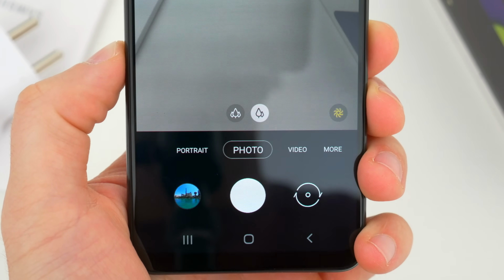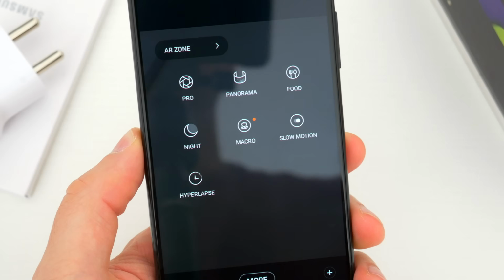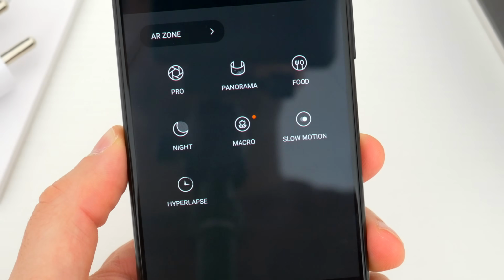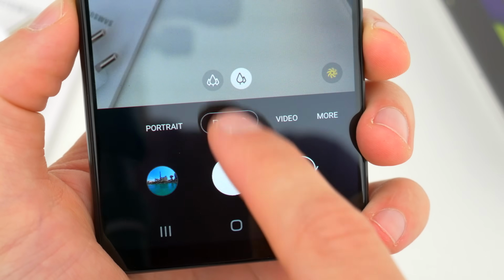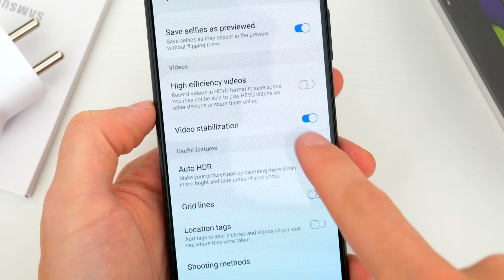Capability-wise, I think we're past the days of Samsung offering bare-bone basics with budget camera setups, so you'll find everything you need here and then some. There's night mode and slow-mo, hyperlapse, panorama, pro controls, and obviously macro for up-close pictures, not that I've ever used it. There's wide angle, portrait shots, and even OIS for videos, which is particularly nice.